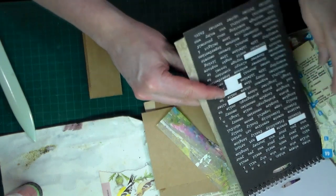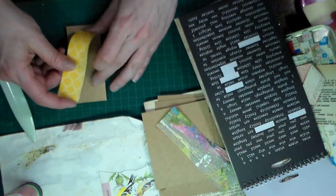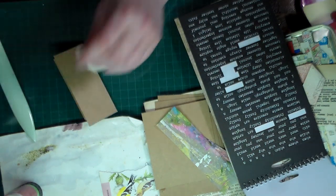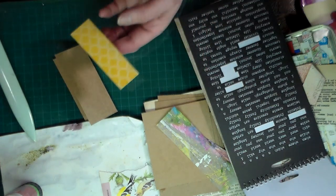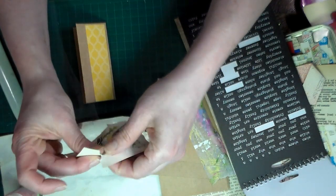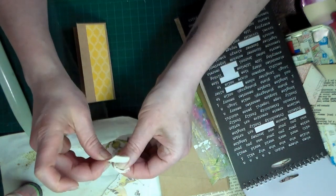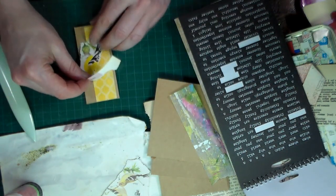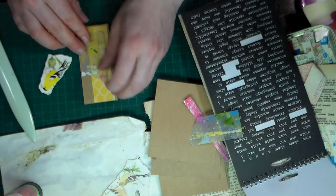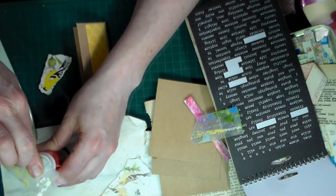Okay, this one. This one would fit in there. So I'm thinking I want to use this bird. I like putting many different layers. I think it makes it interesting.